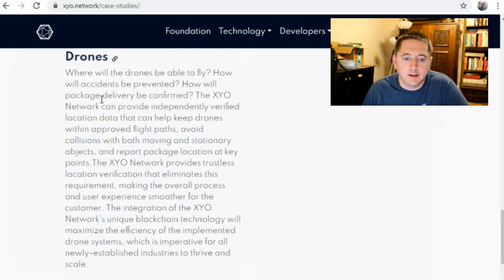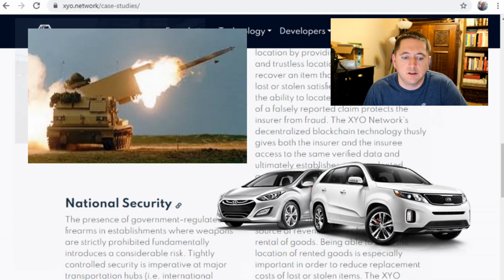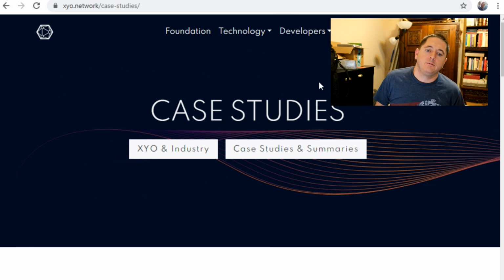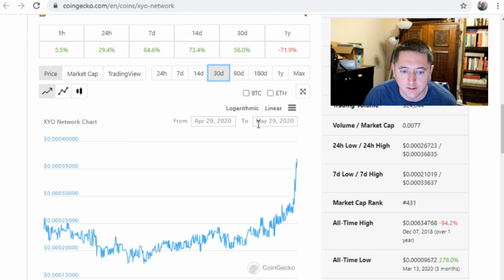So they're claiming that XYO technology will help drones, rental cars, national security, insurance, e-commerce, hospitals, and airports. I think that's pretty cool if they can actually get it to improve those industries. But I fail to see how they could implement it in a way that makes sense and saves people money, because that's how, at the end of the day, they're going to add value to the XYO currency, which is what everybody's mining.